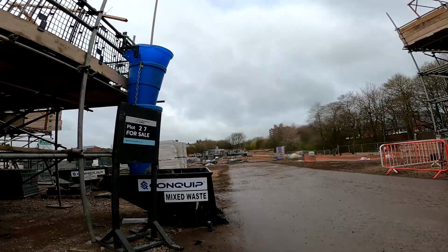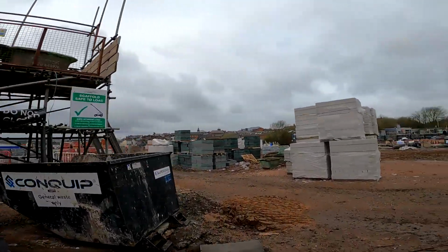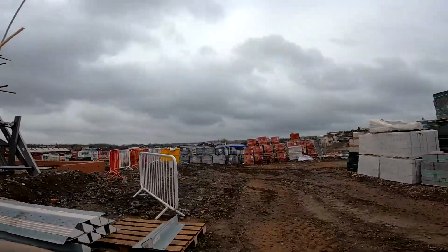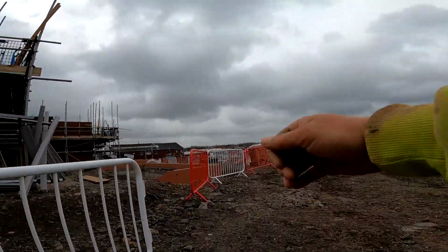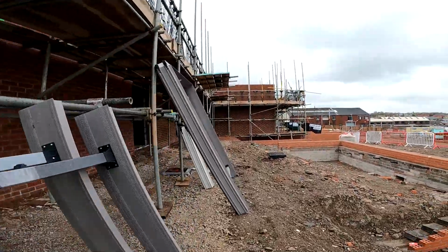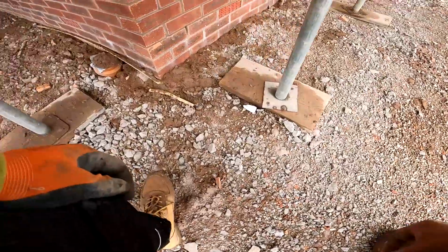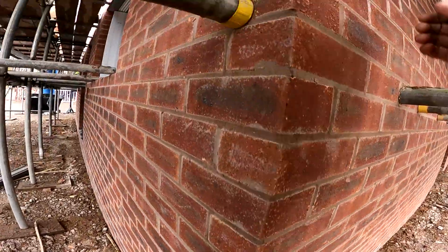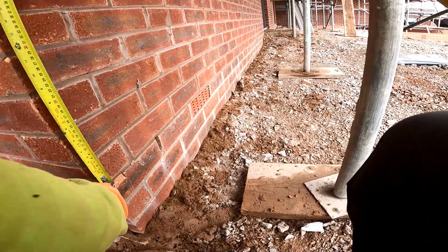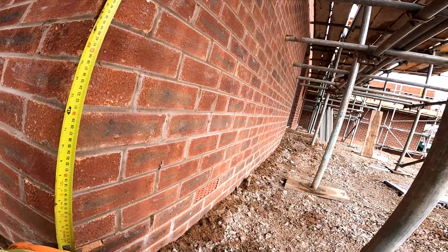Right, we've got a window on that side gable, but the only measurement it's given us is from DPC. It's 3465, so I'm going to drop a tape down. But I think he's on window course now. Are you ready? Profile! Profile, yeah. Right, that's the one there. 3465. Yeah.